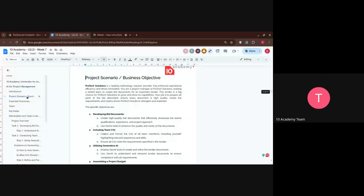So let's start with the scenario. As always, let's start with the business objective so that we get the business understanding. For this week, you're going to be working at Protex Solutions, which is a leading technology solution provider known for enhancing operational efficiency and driving innovation. You're going to be working as a project manager, the PM, leading a team of skilled employees, and you're in charge of creating bid documents.